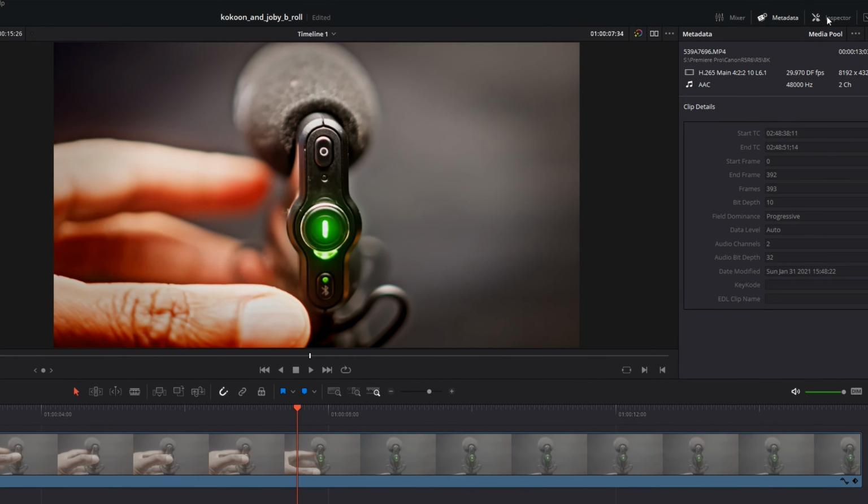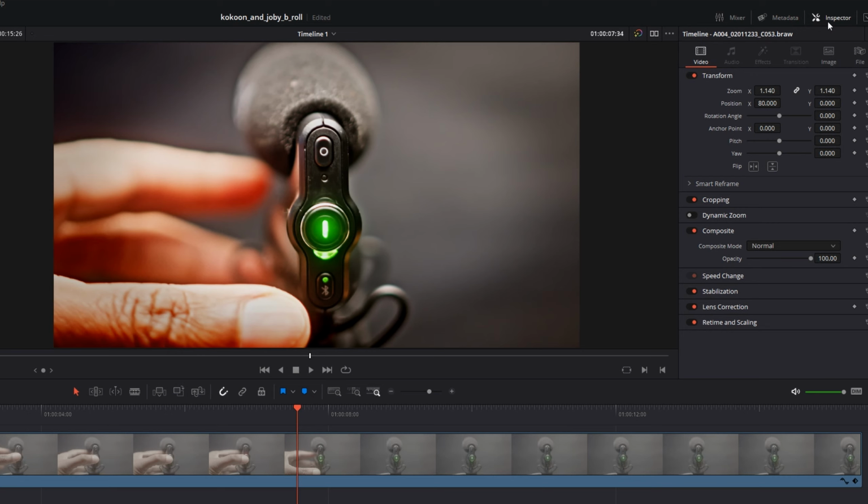Then you also have this inspector tab. Get used to that inside of DaVinci Resolve. You'll spend a lot of time inside of the inspector tab. As I click on a file, let's click on this one here. This gives me all of the different parameters and properties that I can set for the file before even getting it into the timeline.